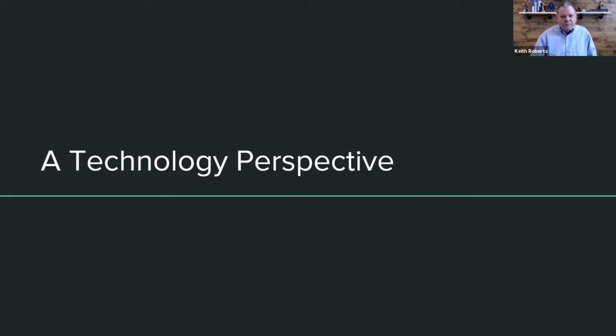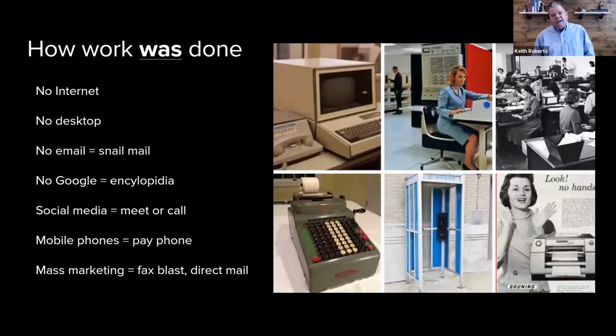So first of all, let's talk about technology perspective. You may get a little humor with these pictures here, but I remember this stuff. That's scary. I did have an electric calculator. I was in the accounting profession and we didn't have computers, but we had desktop calculators that would foot and crossfoot 52 columns on a green column pad. Believe it or not, that's how far I go back.